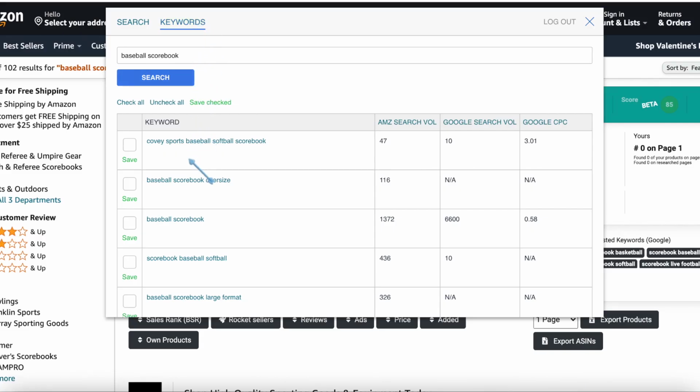So as you can see right here, it says baseball scorebook, 1,372 people are searching for this on Amazon and 6,600 people are searching for this on Google. Now it's only 102 results on Amazon. That means that there's a whole lot of opportunity for you to grab this niche and upload your book so that you can be one of the first people to benefit from this lucrative niche.